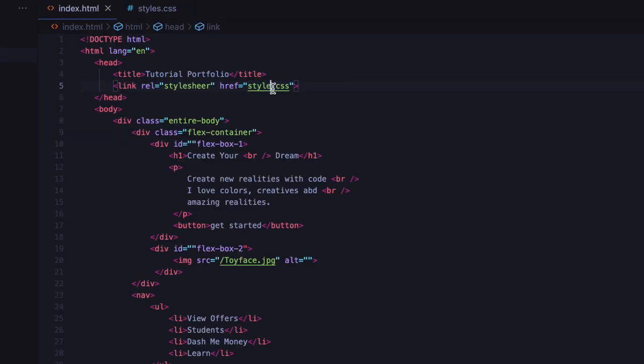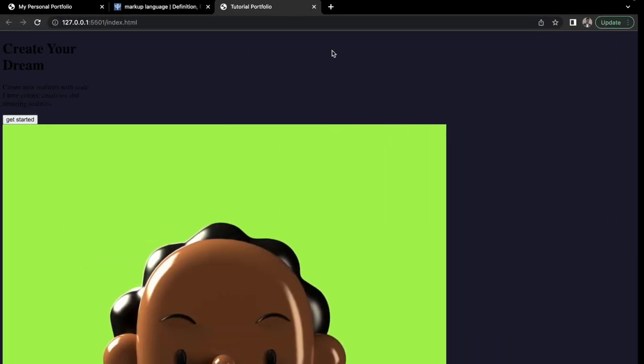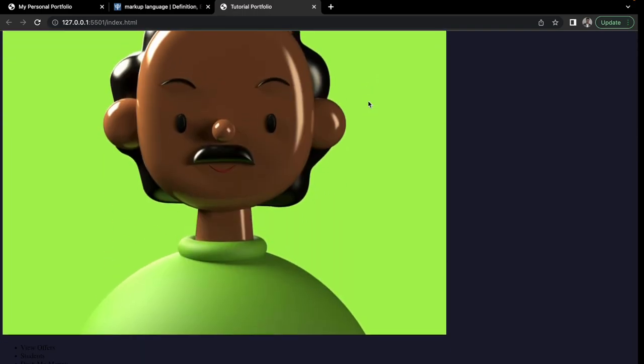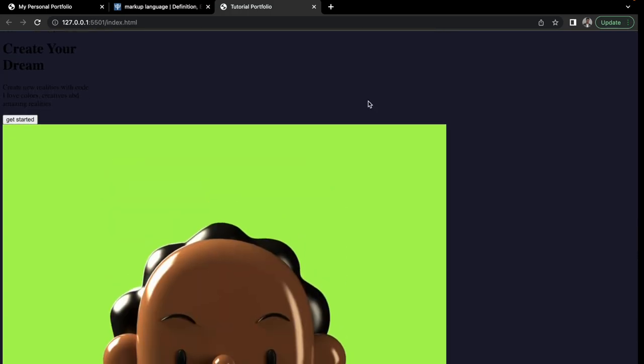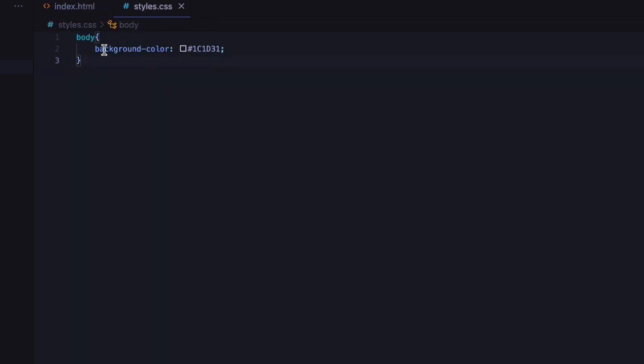Oh yeah, I called this style.css instead of styles, so be careful to link your files correctly, if not it won't work. Yep, another mistake, I forgot I spelled this as style share instead of style sheet. Didn't see when I made all those mistakes though. Okay, so now if you look at this, you see that the color of this entire web page has changed to blue, and that is simply because we styled the body tag and gave it a background color of this shade of blue right here.